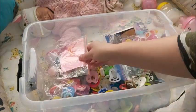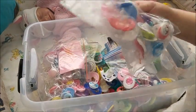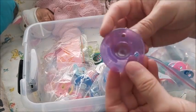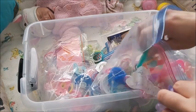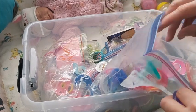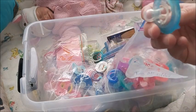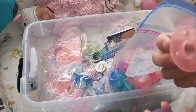So here the leaves. These are like, I don't know what this is. Just a variety. Okay, these ones, the twin sets. But there's some of these kind in here. So like a purple one. That one matches her shoes. Remember, this came with my twin A boy. My very first custom.